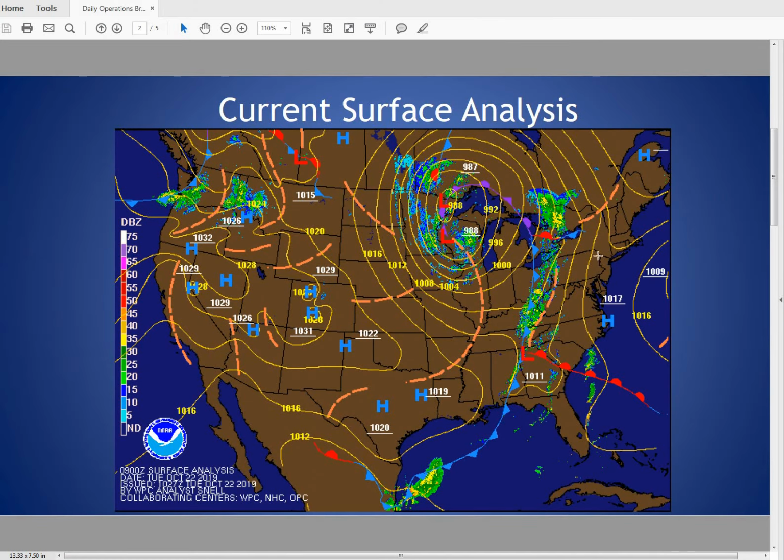So taking a look at our surface analysis, we do have that front there producing those showers, as you can see on this map. Still a little bit of high pressure directly overhead. That's helping to keep our winds nice and calm this morning, which is allowing this patchy low clouds and some fog to develop across the Wallops region here. As that front approaches the area, we'll start to see some south-southeasterly winds increase late this morning, and that'll help to clear out these low clouds a little bit, perhaps giving us some peaks of sunshine.